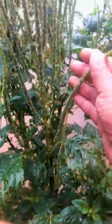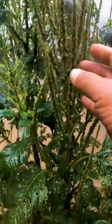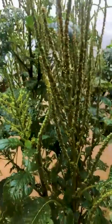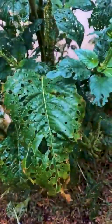And look at the beautiful Jamaican callaloo. An incredible plant, super nutritious plant, and I believe it's in almost every cuisine in Jamaica and the Caribbean, right there. And you can tell it's loaded with nutrients because the insects love it. They're no fools, they know. But that's another video. Real quick, let me take you inside.